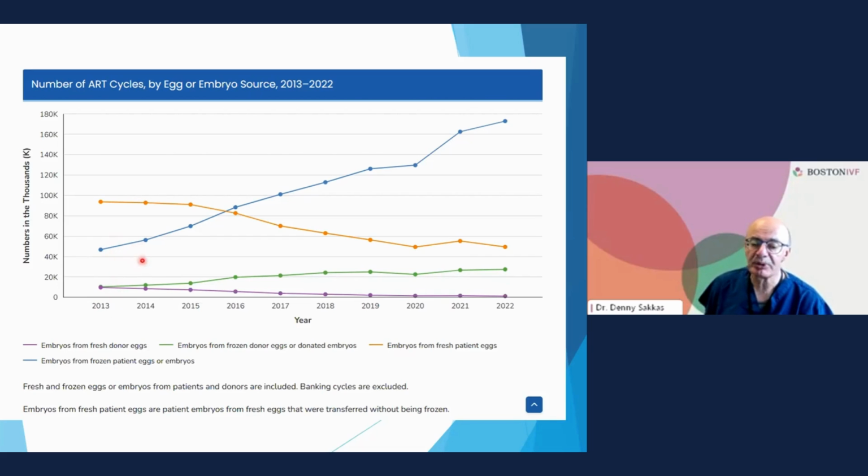But you can see now, because of the confidence we've got in freezing eggs and embryos, the majority of treatment cycles we do from patients has grown immensely, and this is up to 2022. It's even more now, the majority of cycles we now do are with frozen eggs or frozen blastocysts. So we're really reliant on this technology now because of a number of reasons.